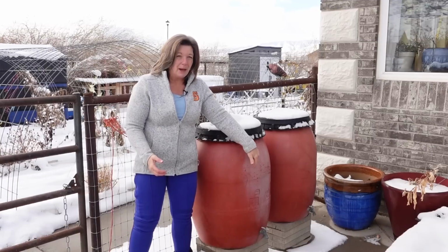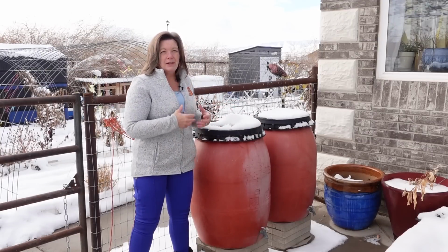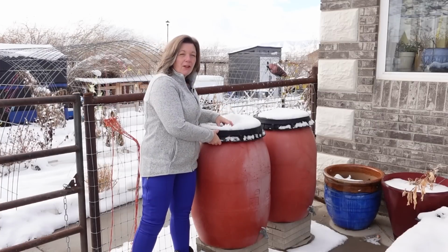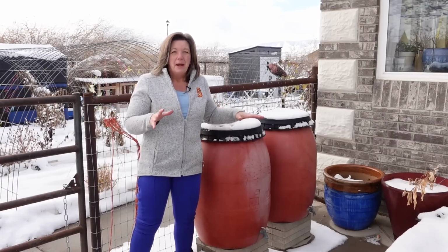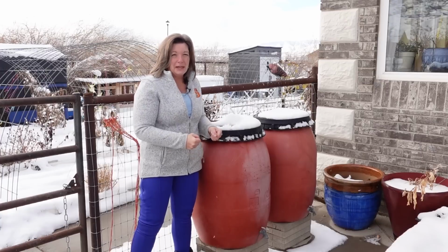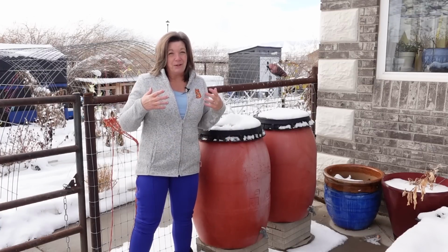There's a tap in the bottom. We fill it with rainwater, because you don't want to use hard water in it, right? So we fill them up, and then we put the plants in there. We put comfrey and all kinds of plants, I'll do a whole video on that. But we create this liquid fertilizer that's like gold. I just drain it out the bottom, dilute it, and fertilize my plants with it, and they do really, really well.